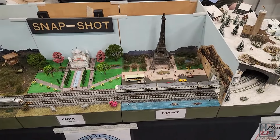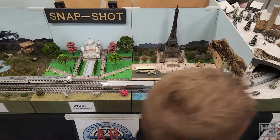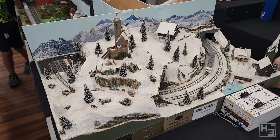Snapshot is a layout that I remember. I've seen it a bunch of times. It's small modules representing different countries around the world. It's always a bit different every time you see it. I think it's a great concept and it's always really fun to see.